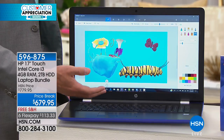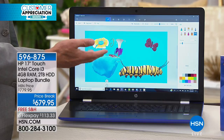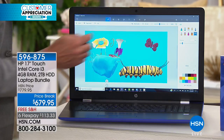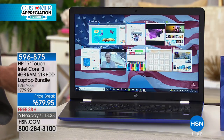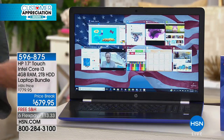So if your computer, like Alice said at the beginning, is slow, is heavy, is hot, takes a long time to start up, this is a great upgrade. And having the touch screen is such a pleasure. Also, because this has so much RAM in it, 4 gigabytes of RAM, when you have lots of things open at one time, so when I take my finger and just swipe it like that, that's something that's kind of cool in Windows 10.